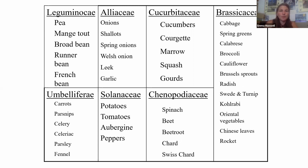Then we've got the cucurbits: cucumbers, courgettes, marrows, squashes, gourds. These are all crops that like warmer temperatures. They like it to be 10 degrees minimum, and they come from hot climates and would grow in the understory. So they've got big leaves to capture the sun. Obviously, we're not a hot climate, we don't have a lot of sun, so they need to not be shaded out by other things, but be able to get nice warm conditions.